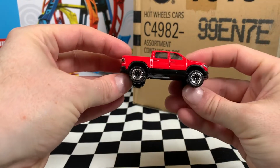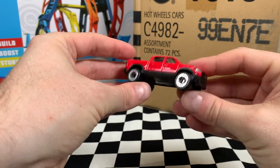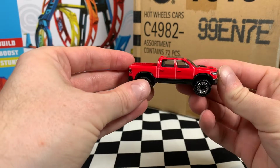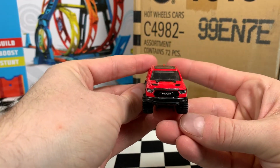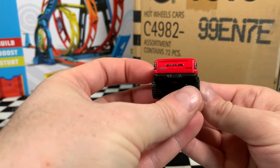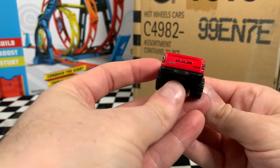Take a look. Got those big, huge BLOR wheels, nice red paintwork. We've got a black plastic base there. We've got clear windows so we can see right on into that black interior. We've got the Ram at the front there, which looks very nice on the grille. We've got the headlight details. We've got the rear details there with rear tail lights. We've got the Ram on the back, 4x4.